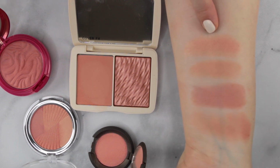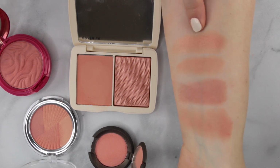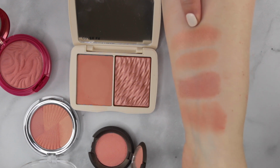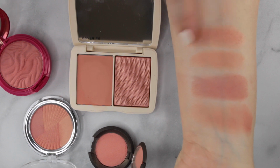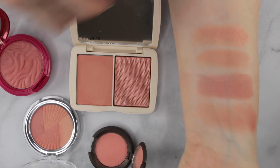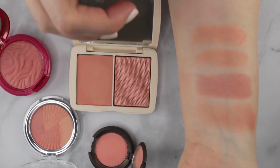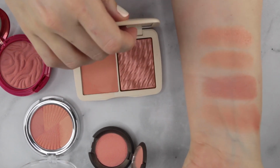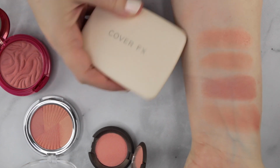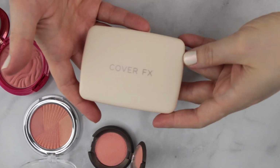I find that this baked gelée one is just a hint too metallic for my cheeks. I feel like it really shows texture. And so for me, I kind of want to mix these two together in order to get the right blush texture. So I don't know, I expected to be gaga for this product, and I'm kind of like, it's fine.